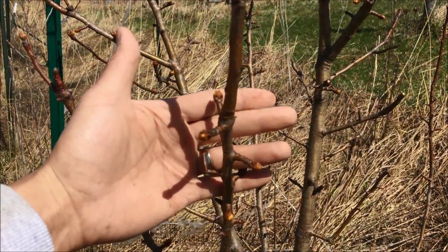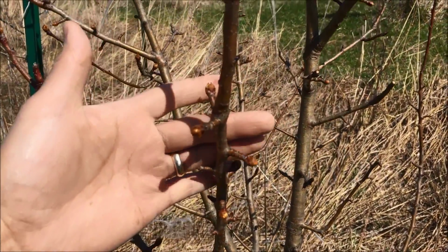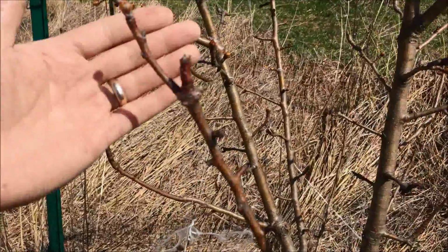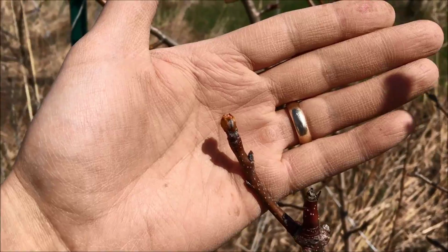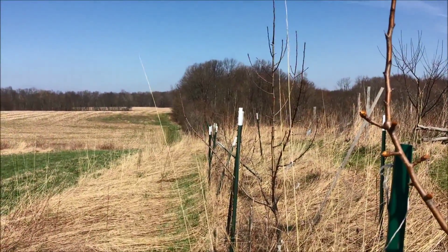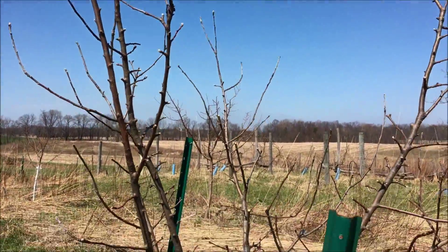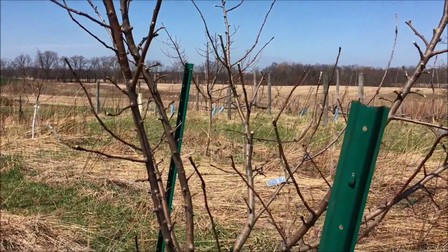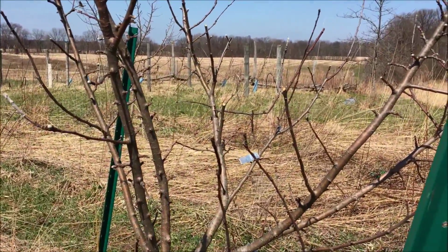This is our white Doyen pear, and it looks like the buds are also a little bit on the early side. But as I said, time will tell. There's the row of pear trees going off in the distance. And this here is what I believe is a Calville Blanc d'Hiver, at least based upon the apples that it produced last year.